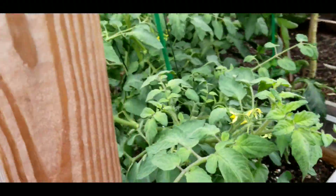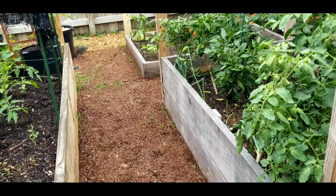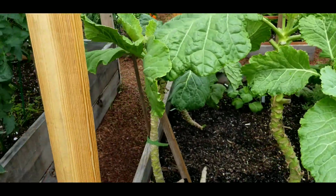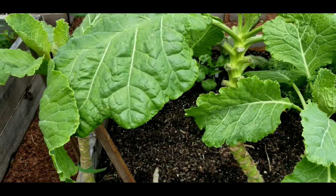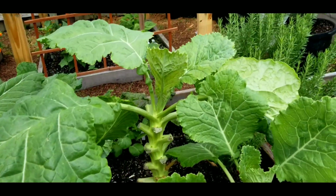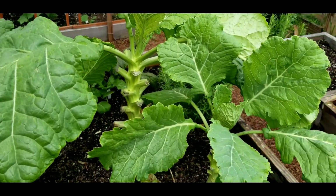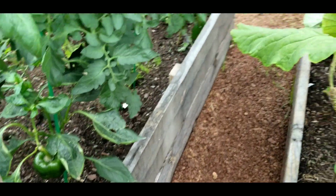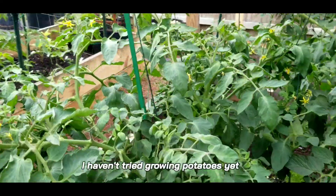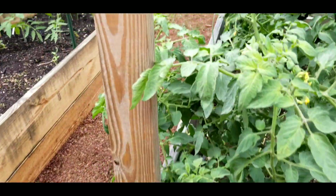But my goal this year is to always have food growing year round. I want my children to be able to always come in the garden and pick whatever they need. Whether it's collard greens, cabbage, cucumbers. I try to grow what everyone in my home loves to eat. I love carrots. I love potatoes. I haven't tried potatoes yet. Don't know what's holding me back, but I'm gonna try it. I just haven't done it yet.